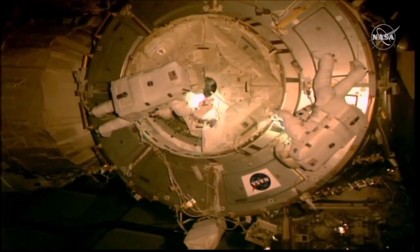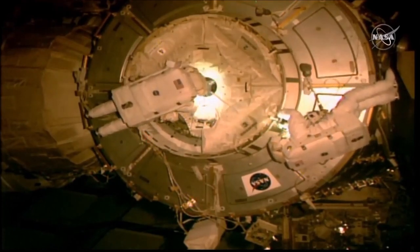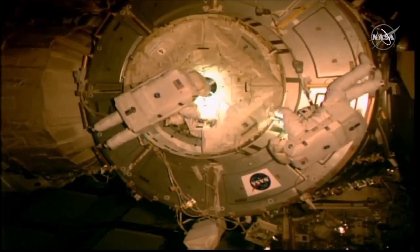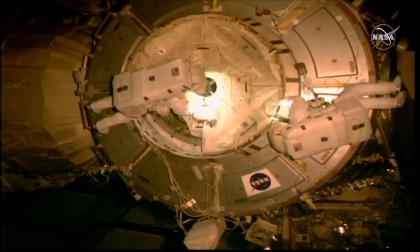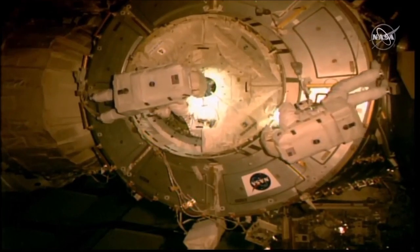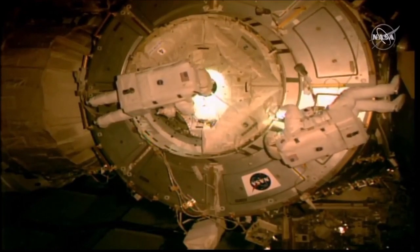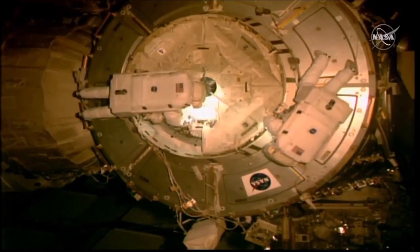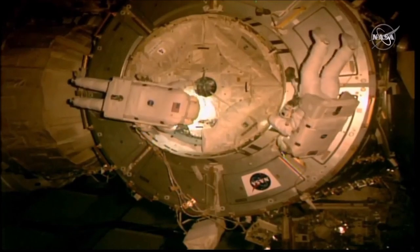Two tether extenders in preparation for the shield tiebacks. And the crew will be moving on to tying back those shields that you can see numbered there 2, 3, and 4. You also may have noticed it got darker outside the International Space Station. The station is flying 261 statute miles over the North Pacific Ocean in an orbital nighttime.